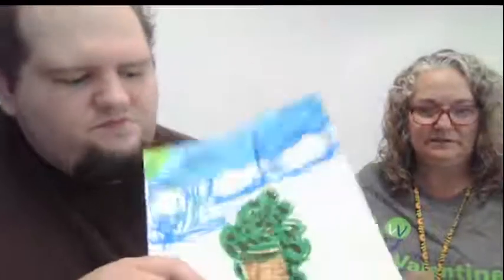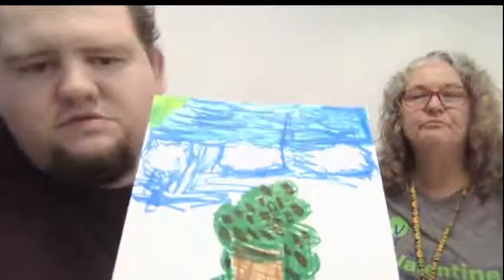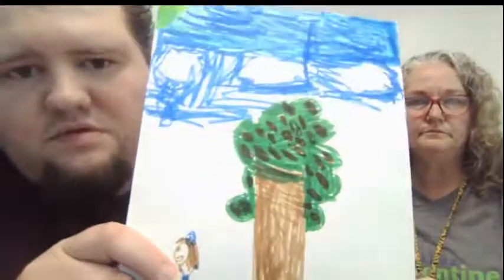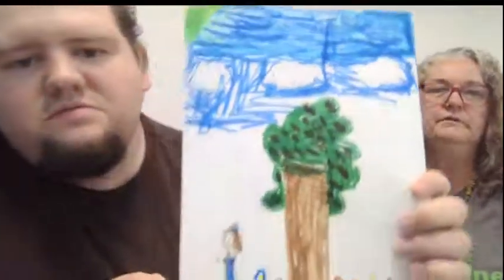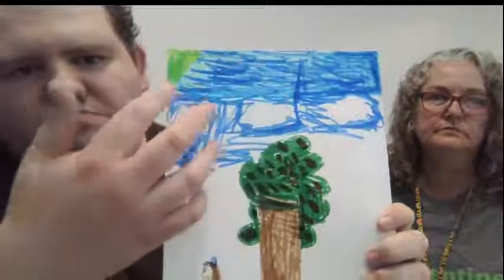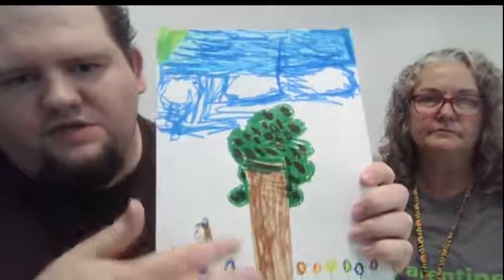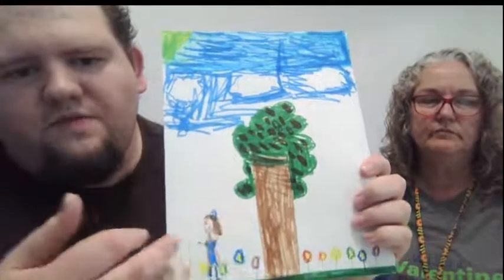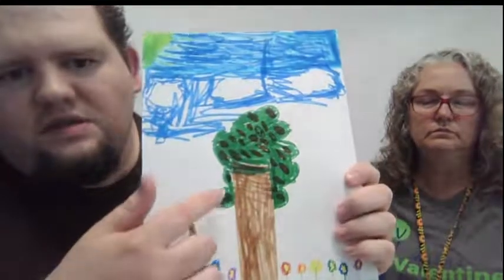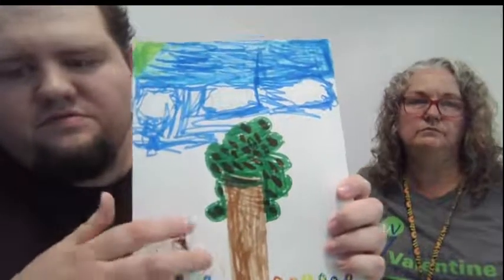And then sailors. We have Sailor Mullen. Mullen Camp? No, just Mullen. Sailor Mullen. And she's got a blue sky with clouds and another straight tree and I think apples and flowers, and I think this is supposed to be her right there.